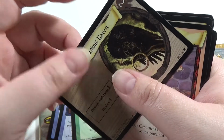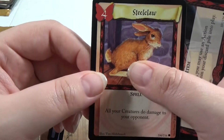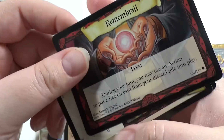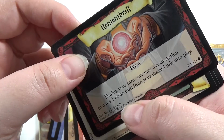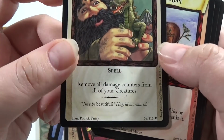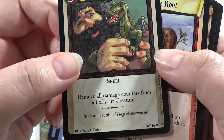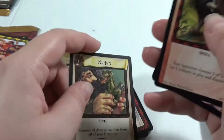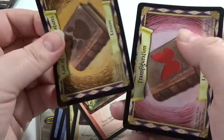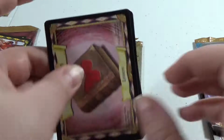Curious Raven. We haven't seen them since the first deck. Steelila. Remember all. Nature. Isn't he beautiful? Hagrid murmured. Take root. Care of magical creatures. And transfiguration. Alright, we got one left.